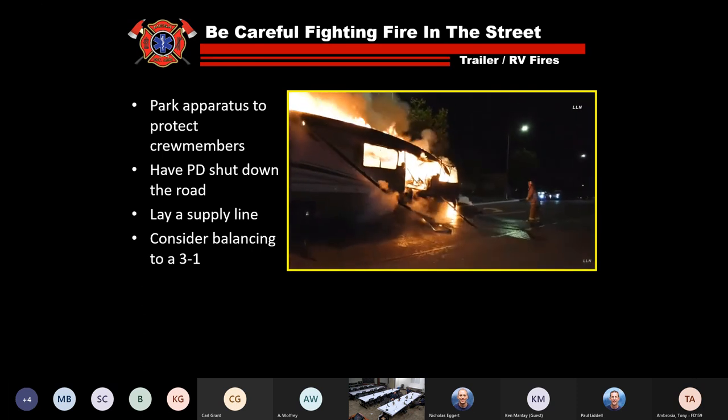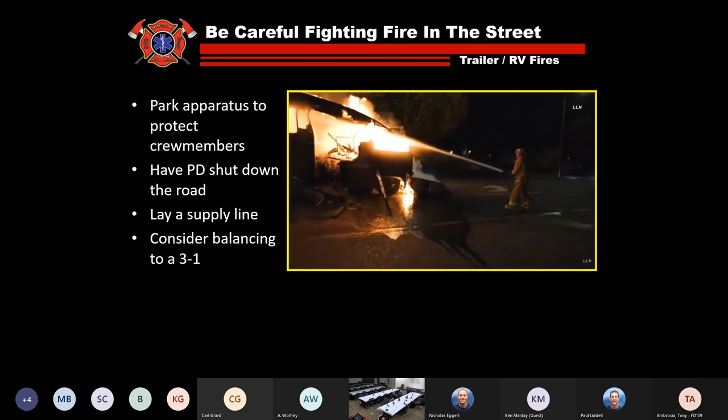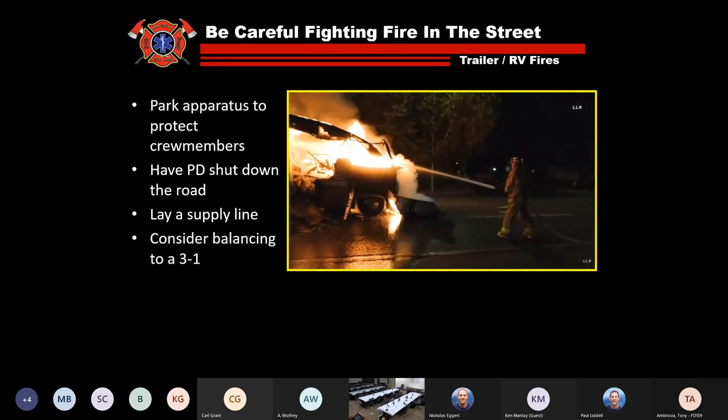But just as we talked about before, just understand that this is a situation, just like any time we're working on the street, whether it be a vehicle accident or a car-pedestrian or something else, that we have to watch for the other vehicles around us. This is one where we use our apparatus to block the road if necessary. We call for PD to shut down the road if we need to.